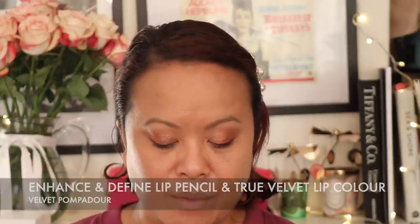So we have picked up five lips, five lip liners. We're going to try the first one, and I'm going to use Velvet Pompadour, and I'm going to use the lip pencil. The reason I went for this colour is obviously it inspired the bag that Lisa has been giving as a gift with purchase, but also it's an interesting colour, and all of these colours she's launched I really have liked, so that's why I picked up all of them.